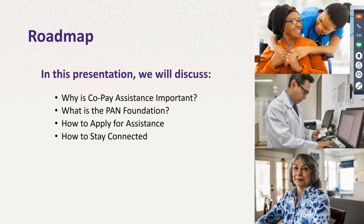This is our roadmap for today. We're going to walk you through what we do, why we do it, and how you can apply and begin receiving assistance with PAN.